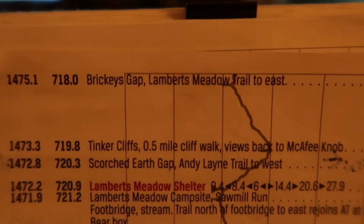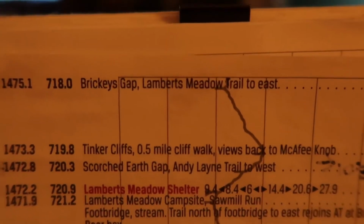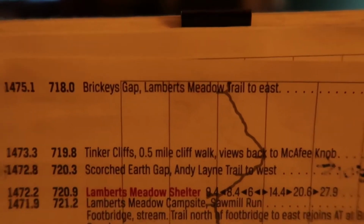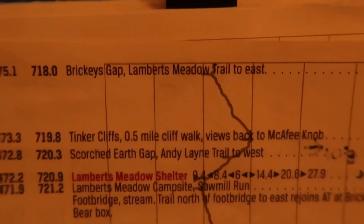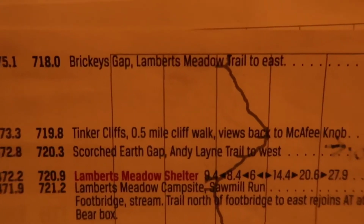All right, there we go, and then we started a climb. Climbing up the Lamberts Meadow, the Brickey's Gap. That was a steep climb. It seemed like it lasted forever, but it was only 1.8 miles, but we went all the way to 3,000 feet. And that was Tinker Cliffs. It was not a 0.5 mile off trail. It was just a 0.5 mile cliff walk, and the views weren't there.